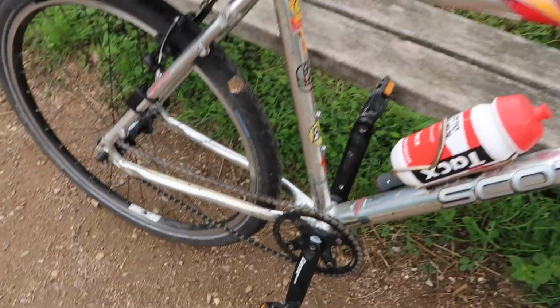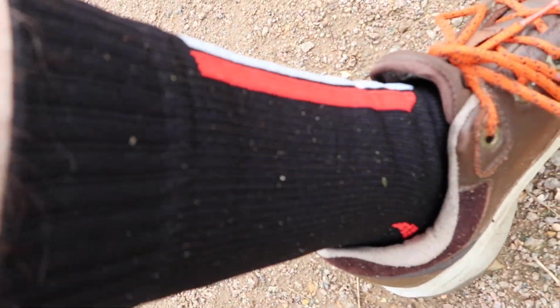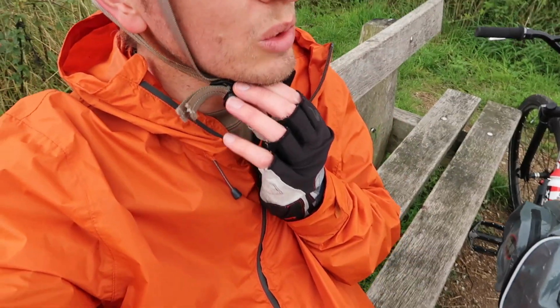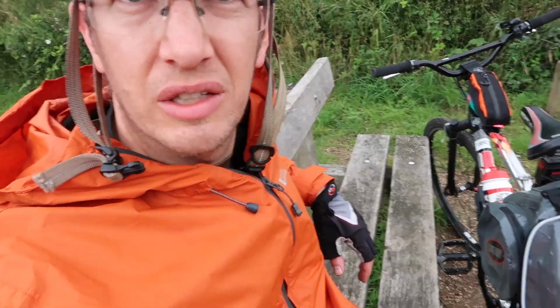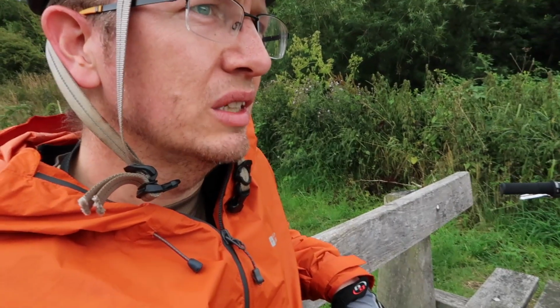Another thing I tried today, excuse my legs. Waterproof socks. Never tried them before. Ooh. They actually worked. My feet are bone dry and warm, which is nice. My shoes are waterproof as well, but normally the water gets in and you get damp socks. Nobody likes that. But yeah, nice, toasty warm feet, dry.